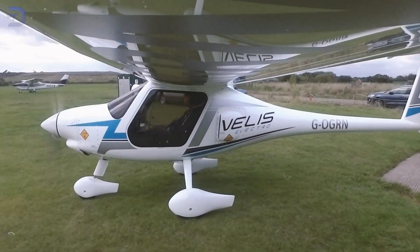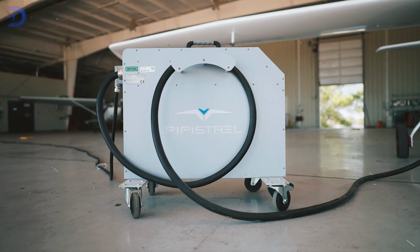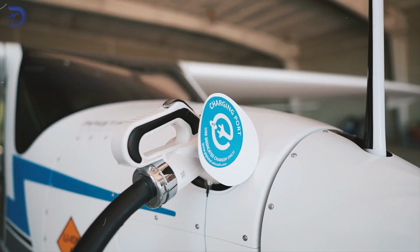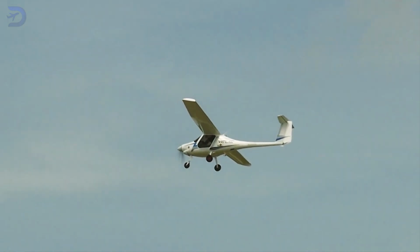As more people are looking for greener travel options, airlines that switch to electric aircraft will likely attract more eco-conscious travelers. Pipistrel's innovations could spark a major shift in the aviation industry, pushing other manufacturers to invest in electric technology and sustainable practices. It's not just about flying, it's about flying smarter and greener.